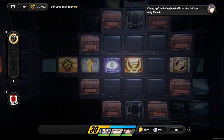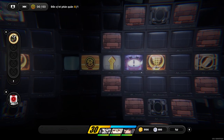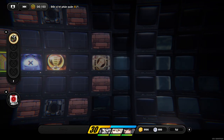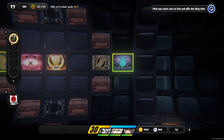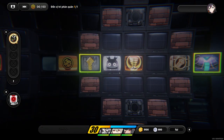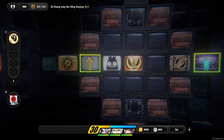Didn't expect this. Let's pick up the pace. Look, Wise! There's a key next to the enemy! I've detected a fissure to the upper level behind that door. That's our target!